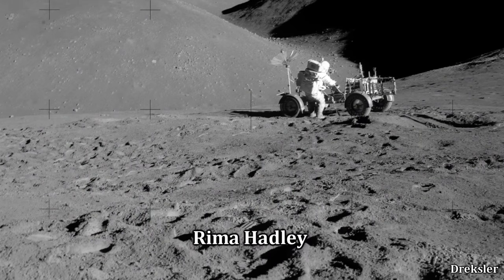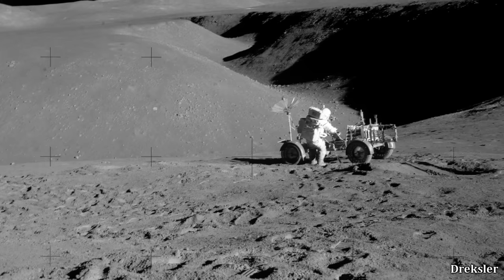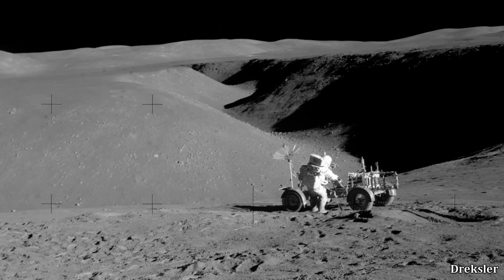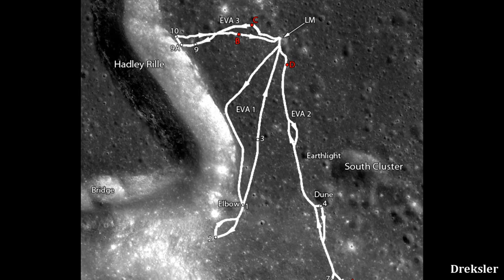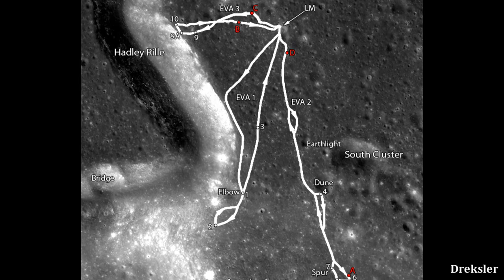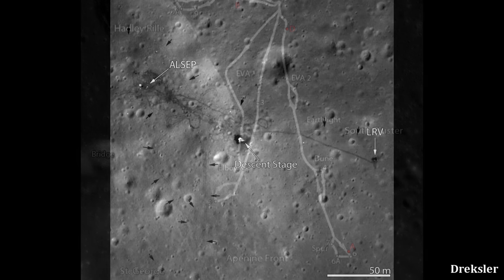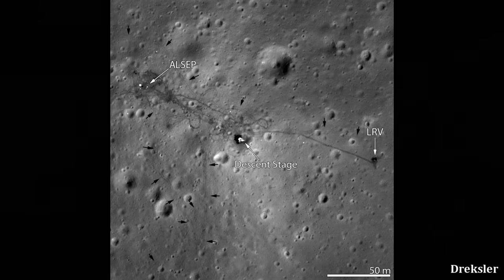Rima Hadley is the only rill visited by humans. It was visited during the Apollo 15 mission that happened in 1971. This is the view from the Lunar Reconnaissance Orbiter, showcasing the entire path taken during the mission. And here's an up-close view of the exact landing site. Even the lunar module and the tracks that were left can be seen.